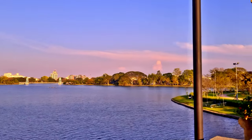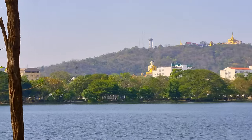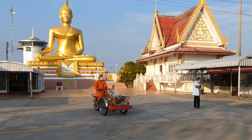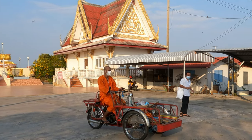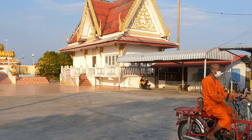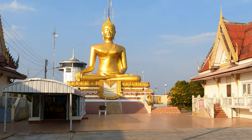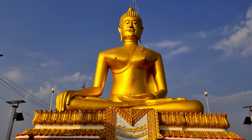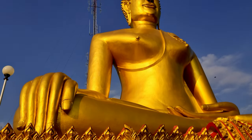When we explored Nakhon Sawan and we were in Paradise Park, we saw this golden temple on the mountain, Wat Khiri Wong. Let's go and have a look. Wat Khiri Wong is a major temple and tourist attraction, located on the Dao Wat Dung Hill in Nakhon Sawan.